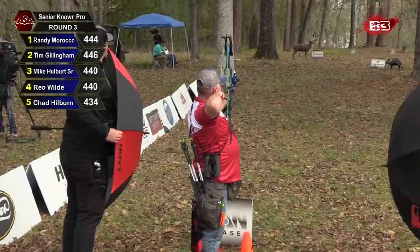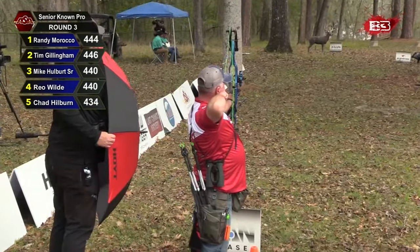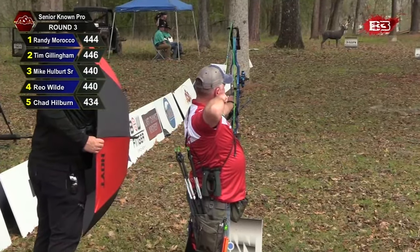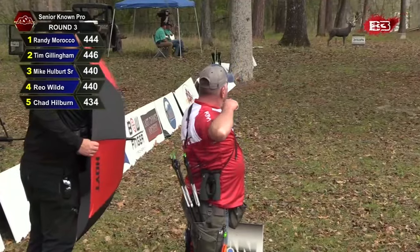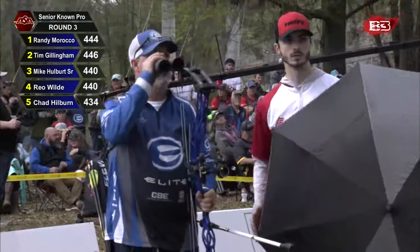Yeah, it's blowing hard from the shooter's left, straight left to right. So when you see these right-handed arrows, I'm a firm believer that the wind is moving them. So it looks like Rio's called for the upper. And again, case in point. Morocco. Case in point right there. That's wind.